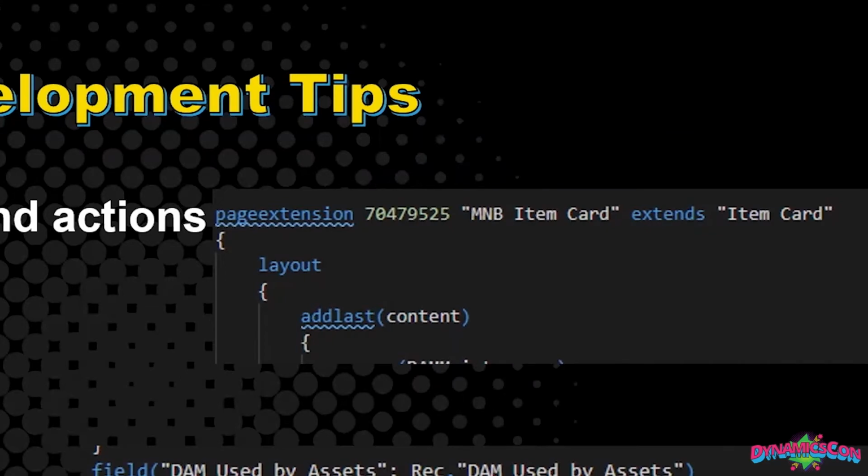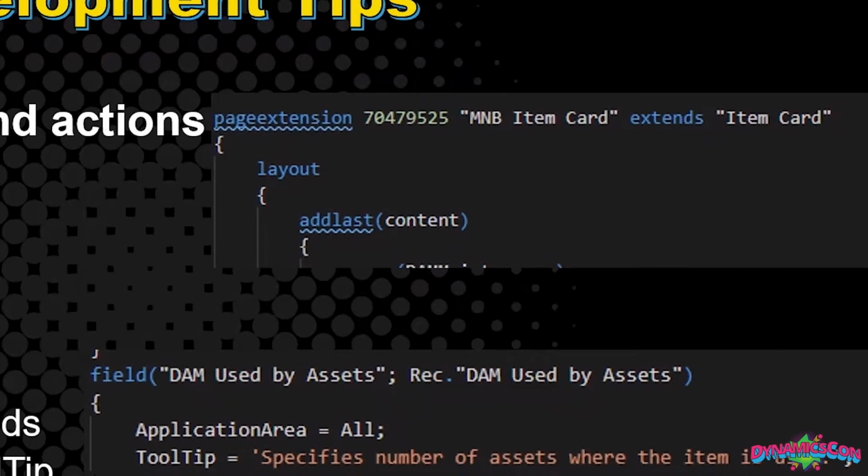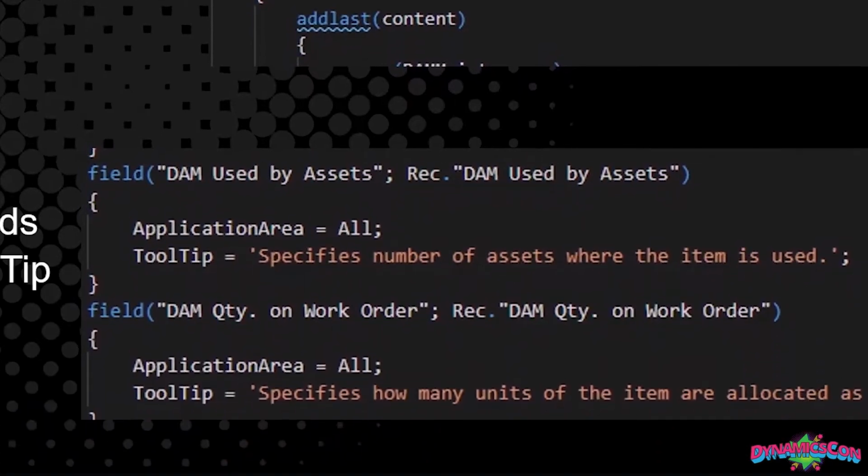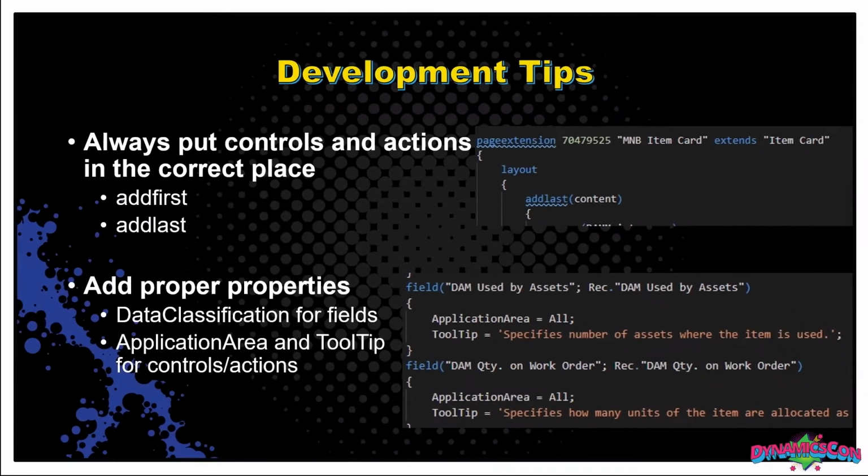Two mandatory things which you should do: on the fields on the table, you should put the data classification, and on the fields, the application area and tooltip. I know that it's a lot of work to add the tooltips, but you should do that. And application area is mandatory, because otherwise you will not see the fields on the pages.